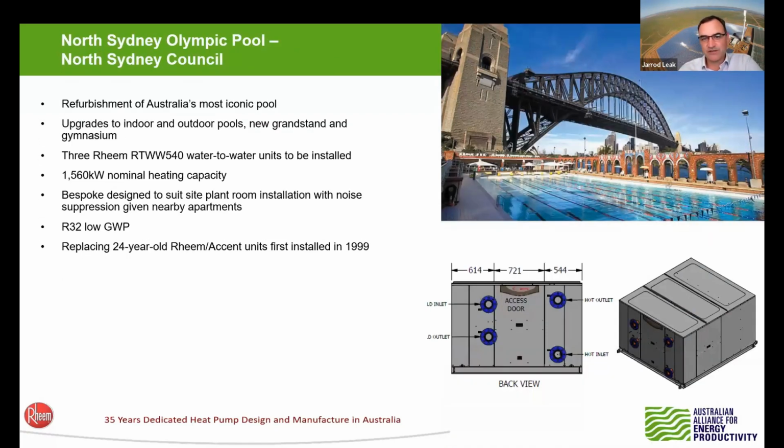Here's a new project which has been delayed, but very interesting the way they're going to use it at North Sydney here. They'll be doing a project with heat pumps to utilise the warmth out of the harbour. So the harbour, I think, gets down to maybe 14 degrees in winter, which is still going to be better than using the ambient temperature there.